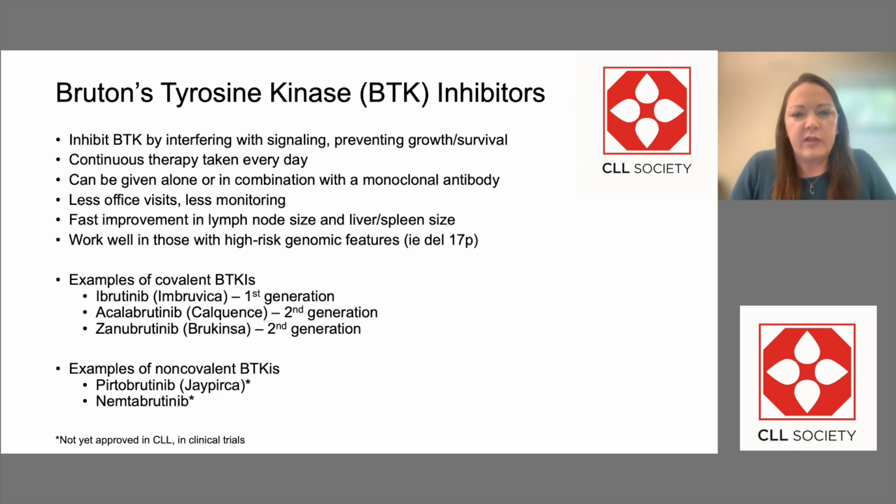And so if these cells are dumping out their contents into your bloodstream, you're talking about your phosphorus, your uric acid, your potassium. These are levels that we have to monitor and make sure stay safe so we do not hurt your kidneys. So the risk of tumor lysis is what puts people on a more daunting monitoring schedule. With the BTK inhibitors, there is no tumor lysis, and therefore it's a little bit more lax with your office visits.